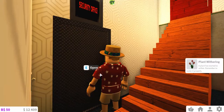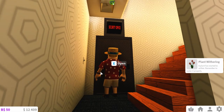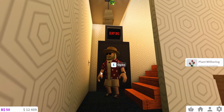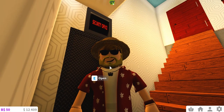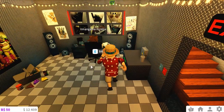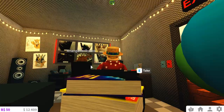This is the security office. It was mostly made by X-Man Gamer Roblox. He wanted to work as a security guard in a Five Nights at Freddy's themed office. So here it is. And there's X-Man, he is observing the security cameras.